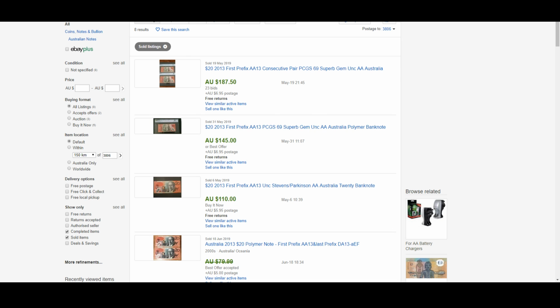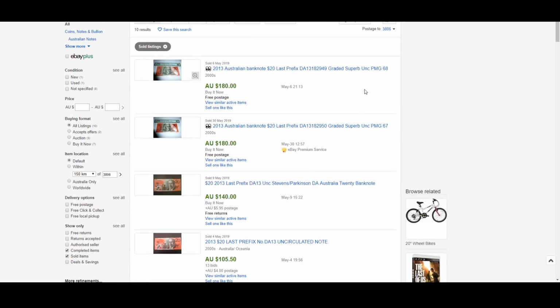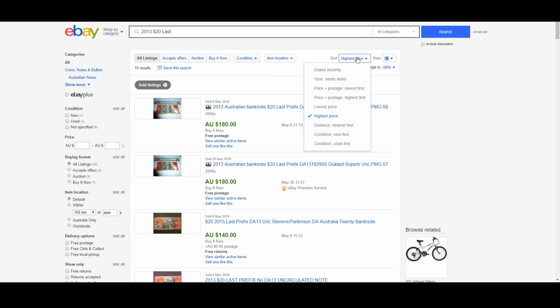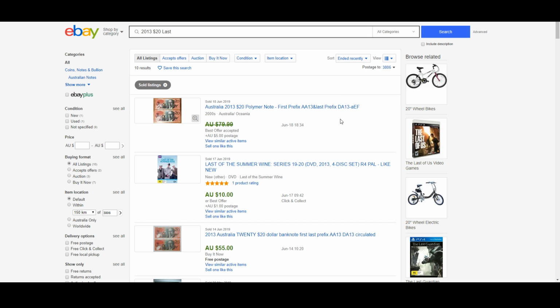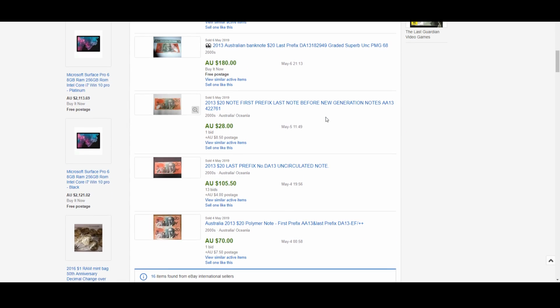But let's go and have a look at the DAs. Now I should just see if I can sort these. What have we got here? Ended recently. I couldn't see it. Alright, so there's not a lot to show, once again, but some of these might be doubled up, so that's what we need to consider as well, because they do say AA as well as last in the titles.